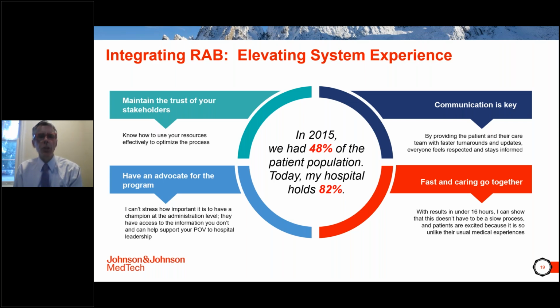And when I say maintain trust, what I mean by that is that my administration knows, after long experience with me, that I don't ask for technology that doesn't make money for them. If I'm going to ask them to spend money, it's because I've done my homework and I know that it's going to be good for the institution. I don't just bring toys in to have them available. And establishing that trust, and sometimes making it clear to them that you have not asked for something for the sole reason that you didn't think that it was a responsible expenditure of hospital resources, it goes a long way.